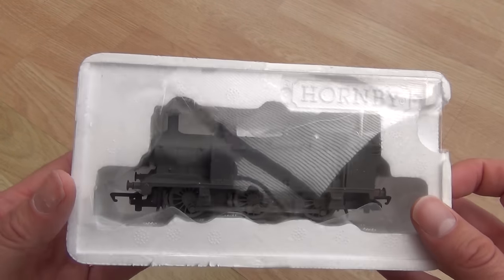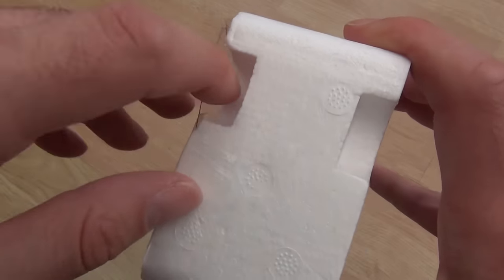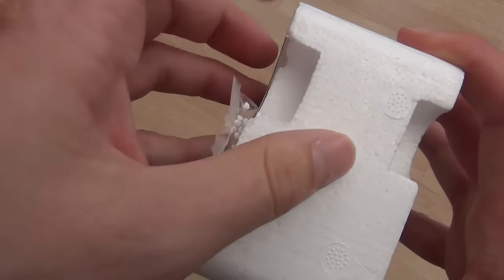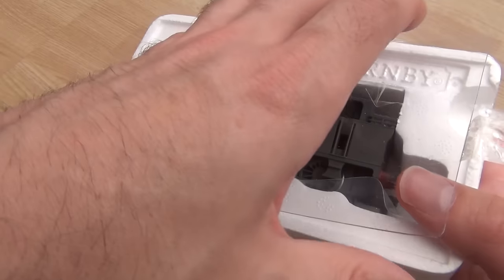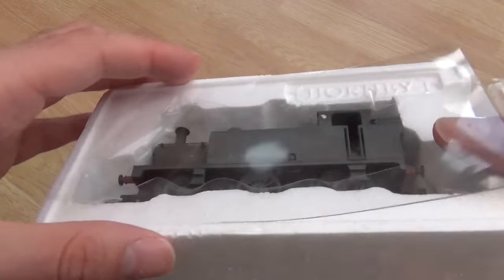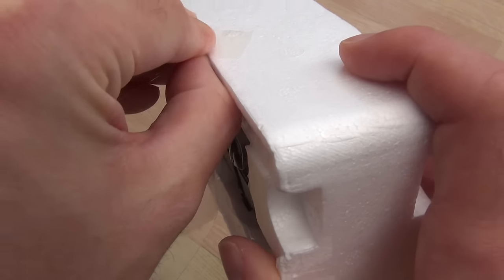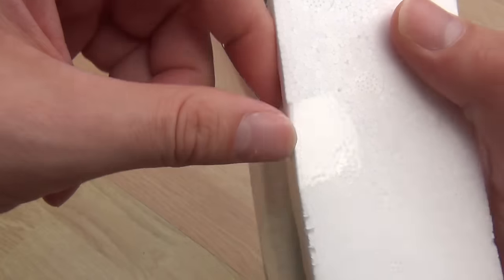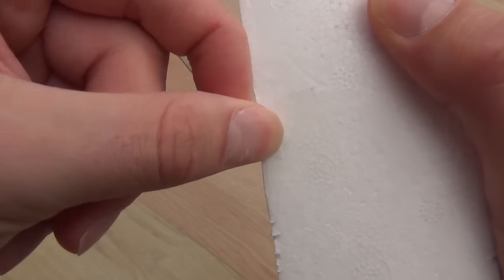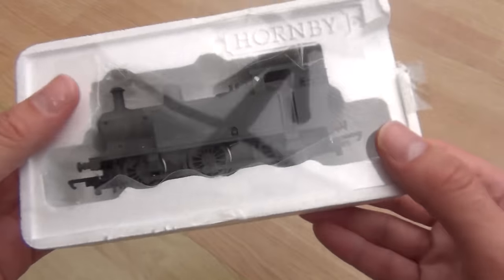So here's the model itself. We'll just take off this protective window. It does look like Simon hasn't even got into this yet. I'm very honoured. Thank you so much, Simon, for sending this in. Gosh, I don't like doing this, because it's going to tear the polystyrene, isn't it? I'll tell you what, I'm going to go get a knife.